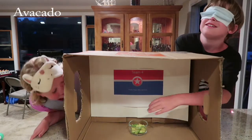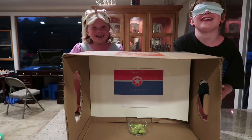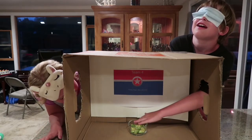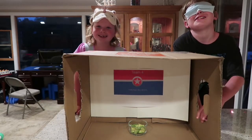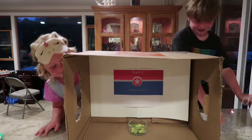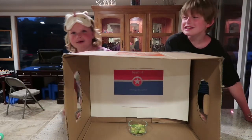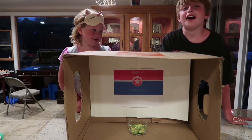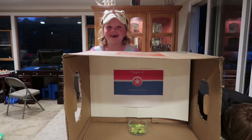I just got this over. What is this bowl? What the heck is that? It kind of feels... Jello? That's my confirmed guess. What the heck is that? That is avocado. Avocado what? Come on. Alright, one point.